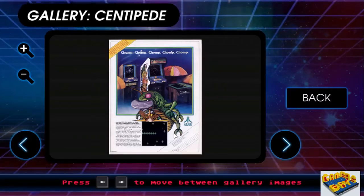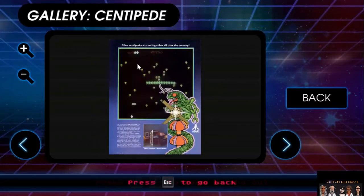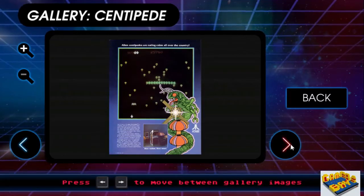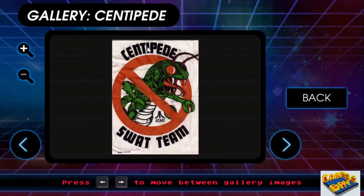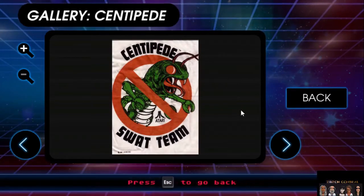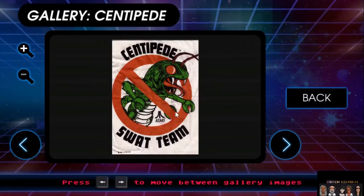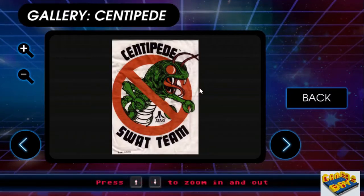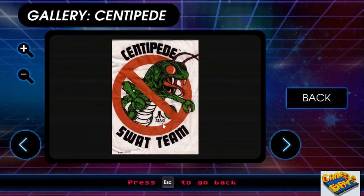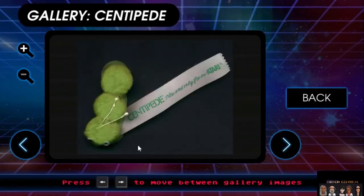More promotional material. Here's more that shows some visuals of the game itself, what the game looks like, and also the cabinets again. And some more promotional material. I believe this was from a t-shirt. They actually had t-shirts then. This may have also been from a poster possibly, but this looks more like fabric, so it could be a t-shirt. We're back to the plushie again.